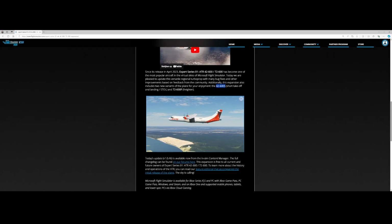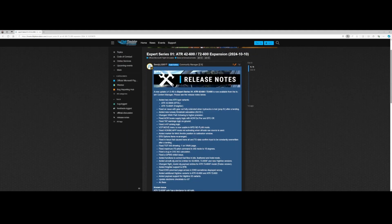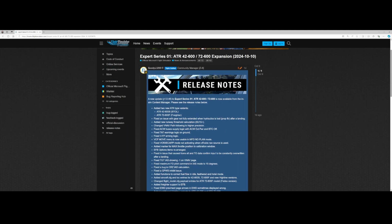Besides this, the aircraft received several updates, and you can find all the updates or the changelog on the forum. So let's have a look at the forum to see what has changed, right? So let me zoom in a bit. So the first thing is that the aircraft will be updated to version 1.0.46. You can simply install it by going to Flight Simulator, then going to the Content Manager and then install the update from there, or hitting the bell icon in the right top of Flight Simulator and then install it. I will show it in a few seconds, so if you don't know how to do it, then keep watching this video and I will show you.